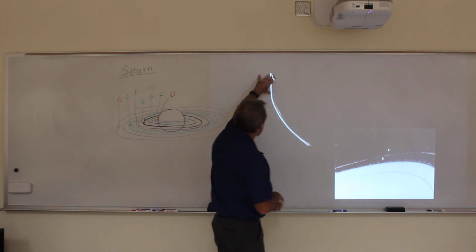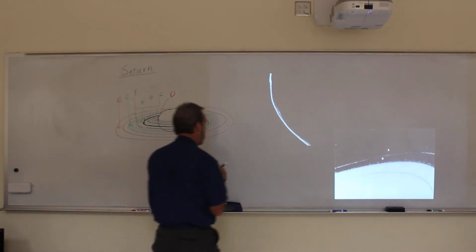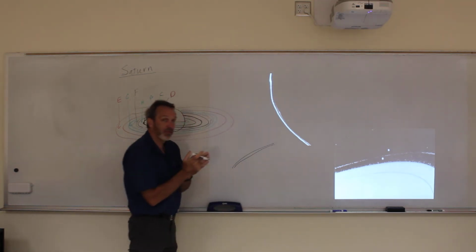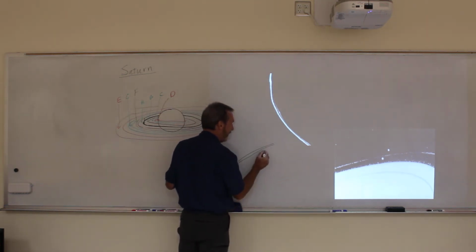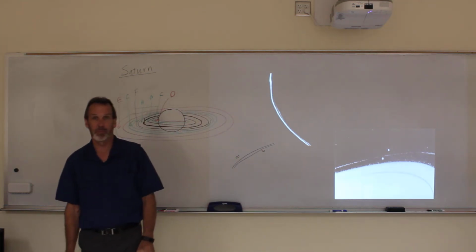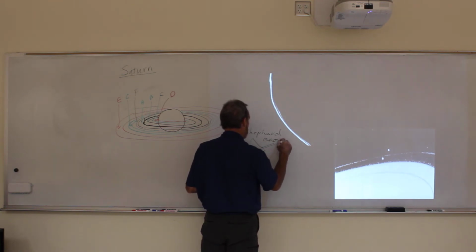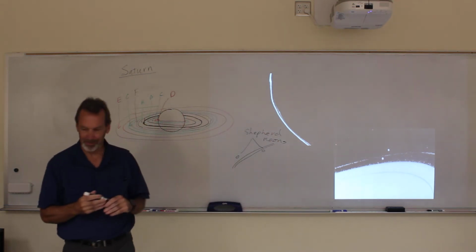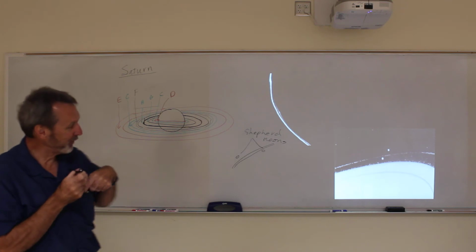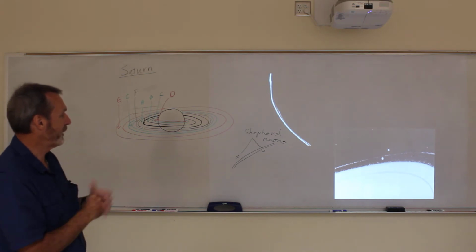Now the F ring is this narrow, thin, twisted up ring, and they're like, oh, how could that occur? Well, the only way you can have a narrow ring like this, because ring particles are going to slowly try to dissipate over time. As they bounce into each other, they're going to dissipate. The only way you can keep that from happening is if you have a moon on the inside and the outside of it. And we have a name for these. We call these shepherd moons. Shepherd moons? Did I spell that right? Shepherd, I think that's an E. Shepherd moons? I'm not sure I spelled that right. But you got the idea. They're herding, just like a shepherd herds the sheep. They're herding the ring between them.